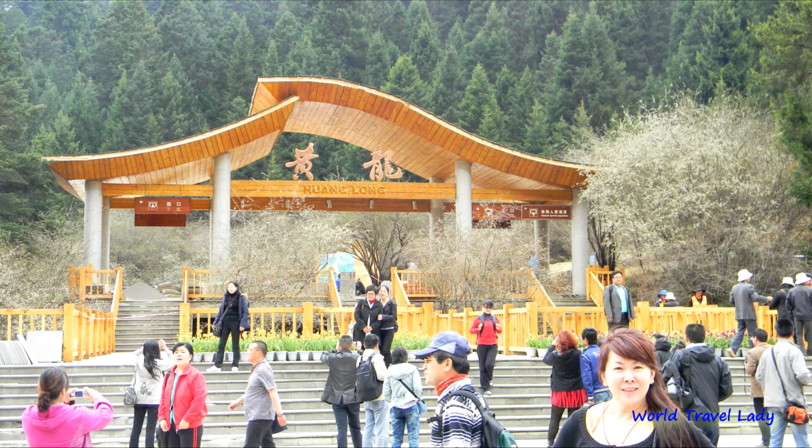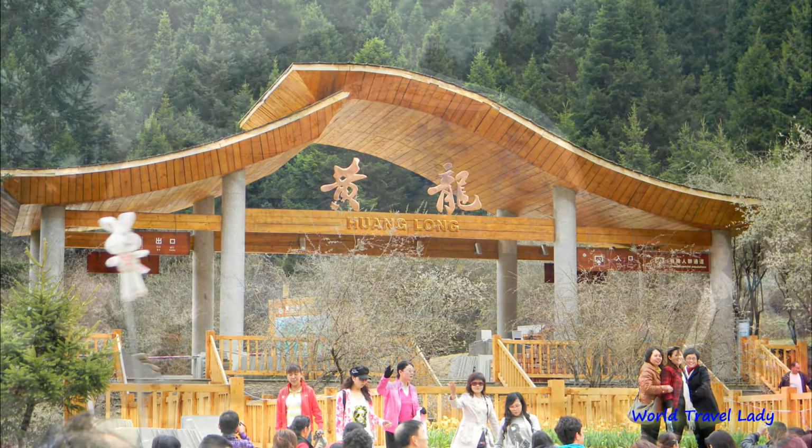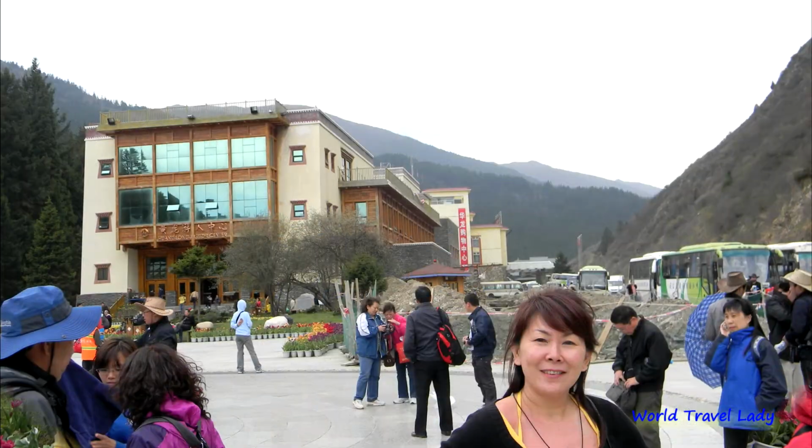After having lunch at the small village, the driver took us to buy the entrance ticket to go up to Huanglong. After the cable car, we need to walk about 2 hours up and 2 hours down to the most gorgeous Huanglong scenic and historic interest area.